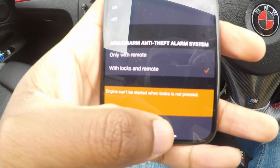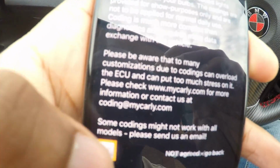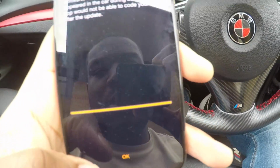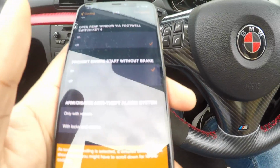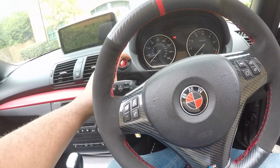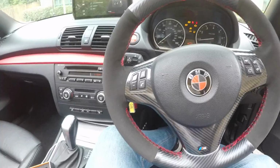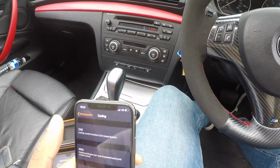And then now we hit code. Let's read the terms and the conditions. If you're happy, agree and code. And then now this will code the ECU. Oh, that was quick. It's already done. So in order for it to change, I recommend each time you code a different thing, turn the car off and turn it back on. And then startup on this sounds crazy. So new features now been coded into the car.